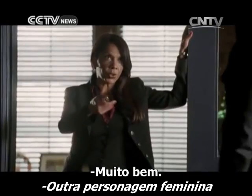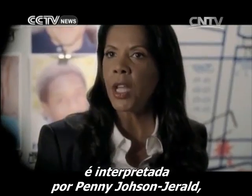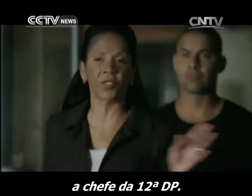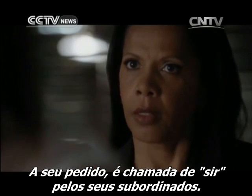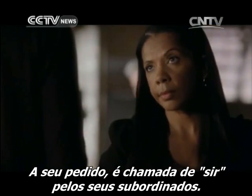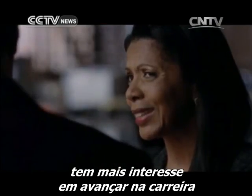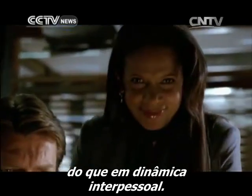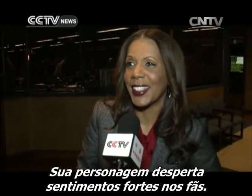Okay, then. Another important female character on the show, Captain Victoria Gates is played by Penny Johnson-Gerald, the boss of the 12th Precinct. At her own insistence, she is called Sir by the officers who report to her. Gates, known to some as Iron Gates, is more interested in career advancement than in interpersonal dynamics. Her character has definite feelings from the fans.